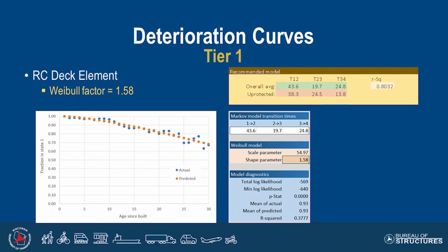We generated a viable factor for a reinforced concrete deck element. Here you can see all of the different data points plotted on an age graph. The gray data points were considered outliers. The blue were used to develop the viable factor. And then you can see that plotted against the average.